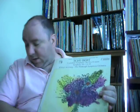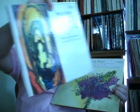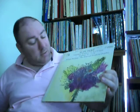So this one is Wagner Preludes and Overtures. And this one's really nice. Look at how nice and clean this one is. So I'm happy with this one, definitely, for sure. I also love the cover art on some of these. That one is kind of a real abstract, swirly thing. And this one is some flowers. Probably was an oil painting of some sort at one time.